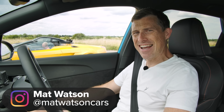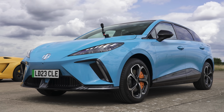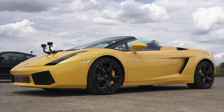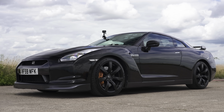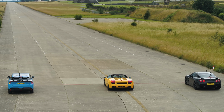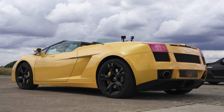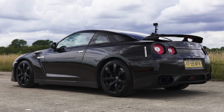What's quickest in a drag race? A family-friendly electric hatchback from China, or a supercar, or a supercar killer? Well, we're going to find out, because I'm going to drag race all three of these cars over the standing quarter mile as I put the new MG4 XPower up against a Lamborghini Gallardo and a Nissan GT-R. I'm Matt Watson, and you're watching CarWow.